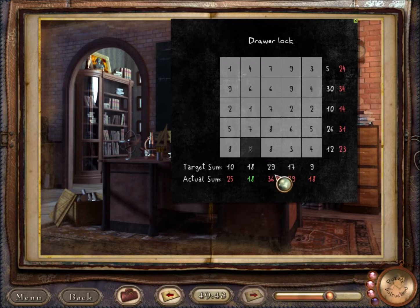Now, see, this one needs to be removed by 7, but is it this 7? Or is it this 7? I don't know. Well, it can't be that 7, because that makes this row completely wrong. So it must be that 7. Okay, good. We've made some progress. So here we need to get rid of 12. So that's 3 and 9. Yeah, it's definitely going to be the 3.